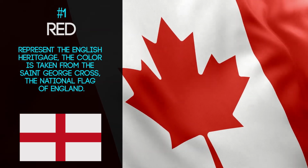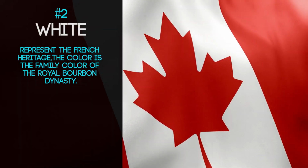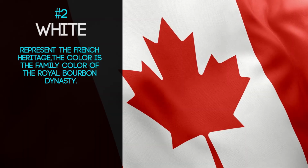The red color came from St. George's Cross, the national flag of England. The white color was regarded as the colors of the French, historically linked to the royal Bourbon dynasty.